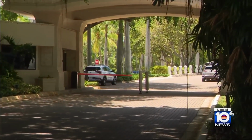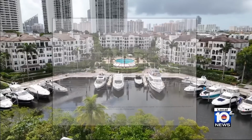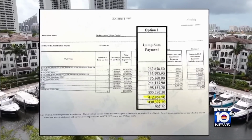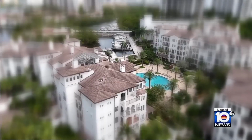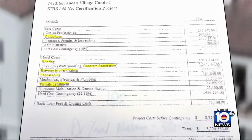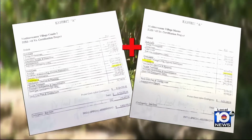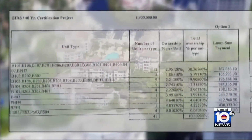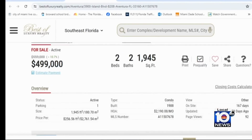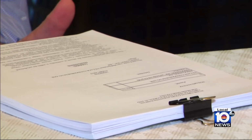That's on top of their monthly maintenance that's gone from $1,500 to $3,000. We never anticipated to have this escalation. According to Condo Doc's assessments in Mediterranean Village in Williams Island, where Konitz lives, are as high as $400,000 for just one apartment. Projects budgeted for his building include everything from consultants to roofing, concrete restoration, elevator modernization, termite treatment, and $700,000 alone for landscaping? Somebody also told me, well, if you're not able to pay, you shouldn't be living here. The assessments at Williams Island can't be passed on to a potential buyer. Konitz has had his condo on the market and has dropped the price several times. He was turned down for a reverse mortgage by a lender due to strict condo rules. Maybe I can give it away for pennies on the dollar. He is not alone.